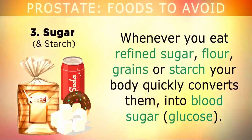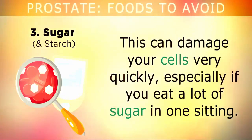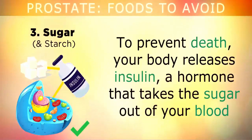3. Sugar. Whenever you eat refined sugar, flour, grains, or starch, your body quickly converts them into blood sugar. This can damage your cells very quickly, especially if you eat a lot of sugar in one sitting. To prevent death, your body releases insulin, a hormone that takes the sugar out of your blood and puts it into your cells to make fuel and energy.